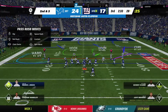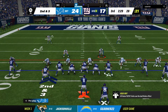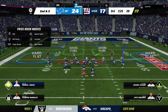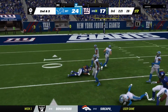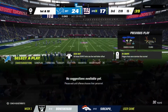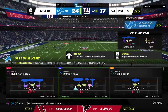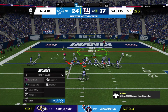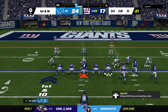So they'll come up after the gain of 7 on a 2nd and 3. Looking to throw. Jones. And it's going to be another first down as they'll get him to the ground at the Lions' 15-yard line. They give him 13 yards there on the play and a fresh set of downs. Line of scrimmage, the 15. It's 1st and 10.